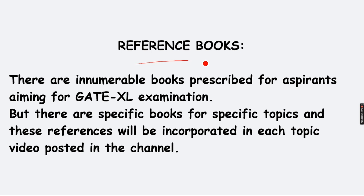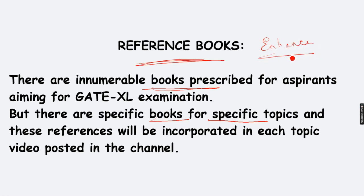Regarding reference books, if you ask anybody what reference books you should have in order to score well in the GATE XL examination, there will be innumerable books prescribed if you search on the internet, or ask your professors or your seniors. In my case, for a strategic preparation, I would say refer specific books for specific topics, because that will speed up and enhance your preparation. At this moment, you should have a very strategic preparation. You shouldn't be reading everything together, but you should be reading smartly and steadily at the same time. You are beginning your preparation in August, so you should be able to score a very good AIR at the end of your GATE 2024 examination.